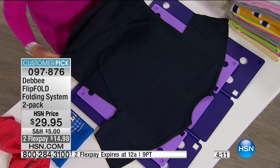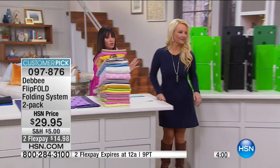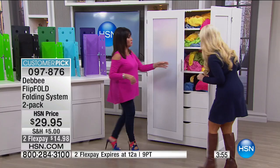And you know what's so nice? You're going to gain so much more space. You're not going to need a custom closet. You're not going to need more drawers because let's go over to the closet. I want to show you how much room you're going to get when you have a flip fold. Open that side of the door because I have to show you. This is what my daughter's closet used to look like before the flip fold.